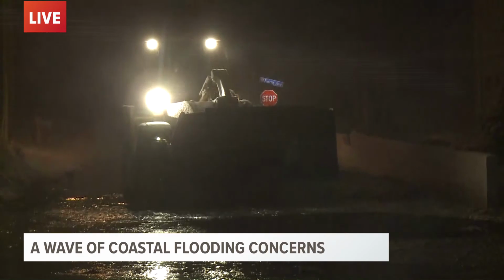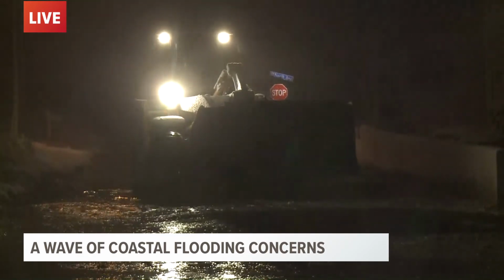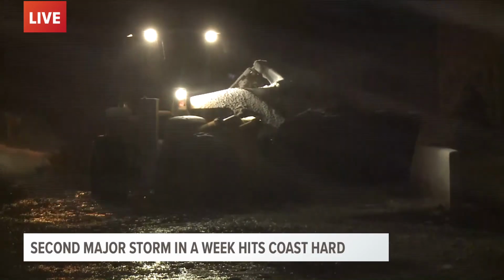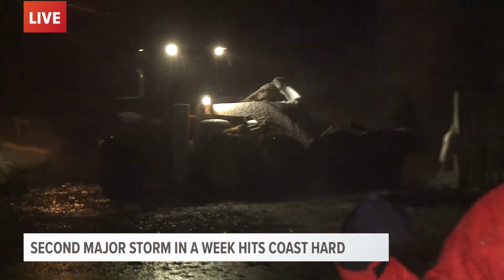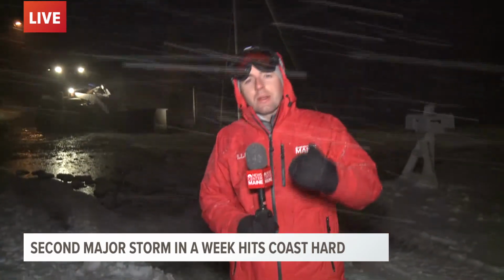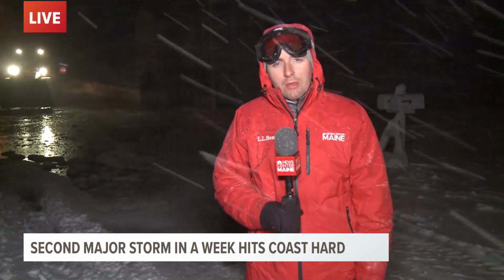And what they're doing here is clearing out a storm drain. Hopefully that water can start to flow out and go out the right way. But the wind is really starting to pick up here. It's now gusting 40 miles per hour occasionally, and that's going to continue to pile the water up for the next few hours, even though high tide passed. That occurred at 3:30 this morning.